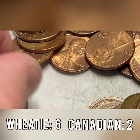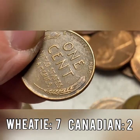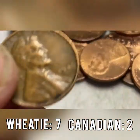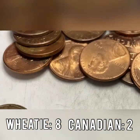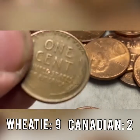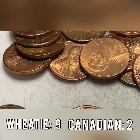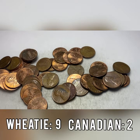We have another one right here. That's a 44 Philly. And I believe we have another one right here. That's a 1946 out of Philadelphia. And is this one as well? It is. It is a 1945 out of Philadelphia. I believe I just counted 5 wheat cents in that roll. Wow. I needed to make sure the side of this box did say Jewett City, and it does, because it's making me look a fool right now.